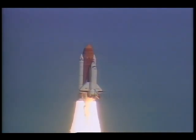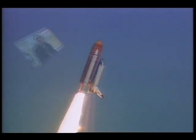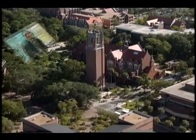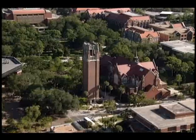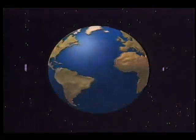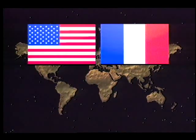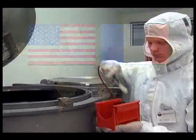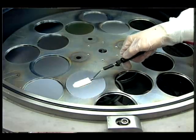The United States principal investigator for this MEPHISTO flight is Professor Reza Abbasian, chair of the Department of Materials Science and Engineering at the University of Florida. The data from this French-American collaboration will be analyzed, and the scientific information will be exchanged. The knowledge gained from these experiments will be of fundamental importance to the semiconductor industry.